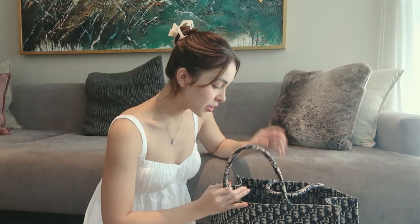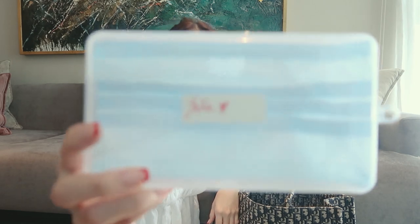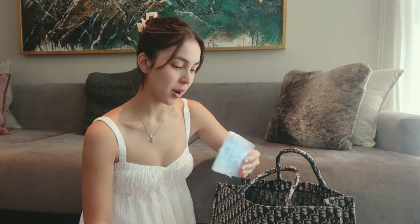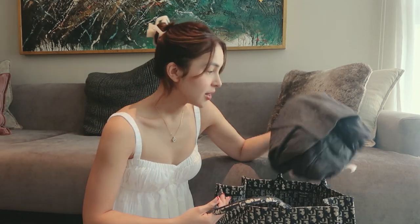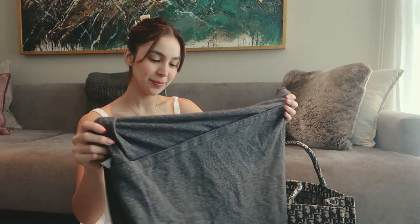Okay, so for the first thing in my bag would be my mask case. This mask case was prepared by my mom. Of course, mom thing. She had prepared mask cases for all of my siblings with our names on it. And right now, I'm running out. I only have one more left, but it's been so useful. So thank you, mom.